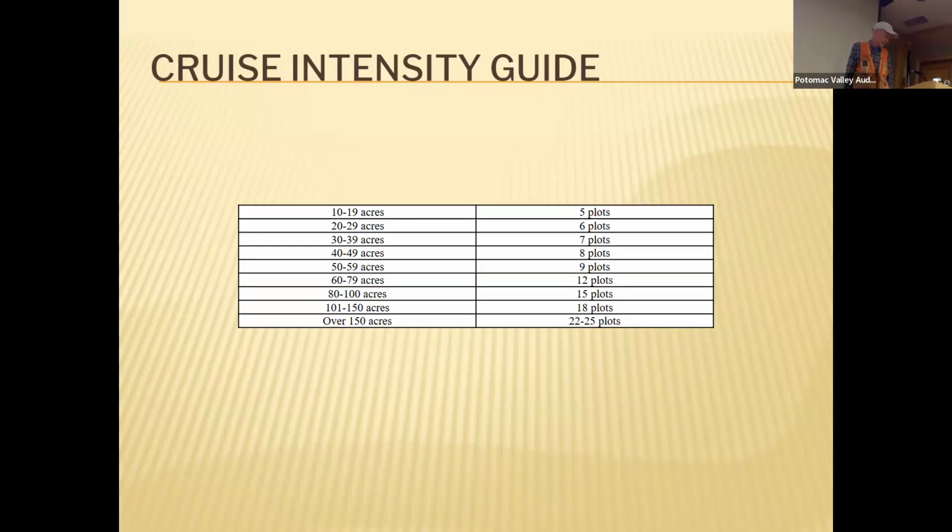I mean, it's cool. So then once you get to the plots, you're taking an inventory and you're getting these people a good detailed report on what a stand looks like, all right?